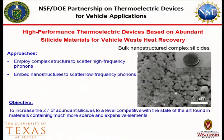But then you cannot use a single wire to make useful thermoelectric devices. For large-scale applications, you have to make large-scale materials. So we further our research by developing bulk nanostructured complex silicides. Again, we use the complex crystal structure to scatter high-frequency phonons, and then we use the interfaces of the nanostructures to scatter long wavelength, low frequency phonons, to obtain amorphous glass-like thermal conductivity. Our goal is to achieve a state-of-the-art ZT value in this earth-abundant material, so as to lower the cost of thermoelectric energy conversion technology.